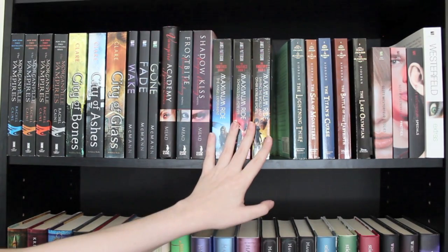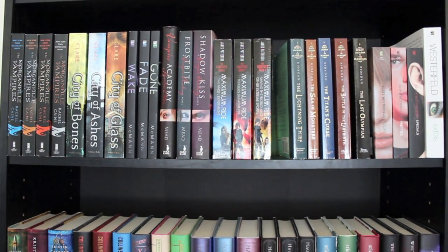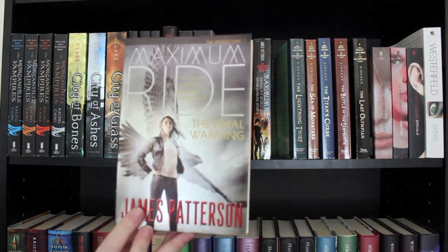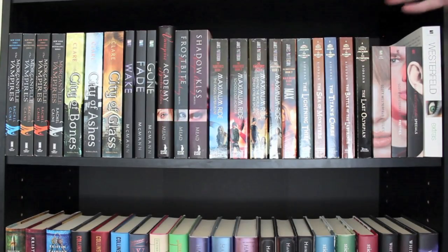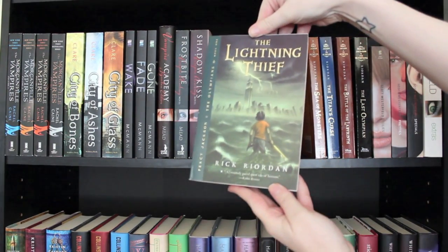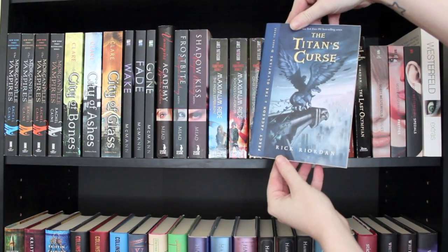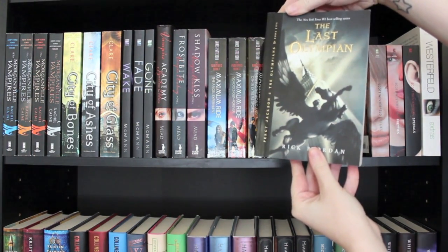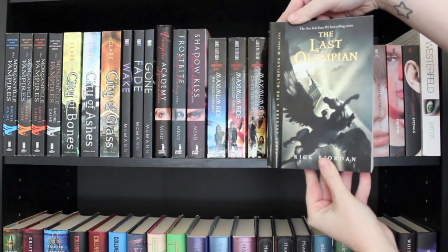And those first 3 books are part of a series called The Fugitives, Book 1, Book 2, Book 3, and then I have The Protectors, Book 1, which is The Final Warning, and The Protectors Book 2, which is just called Max. Next, I have the Percy Jackson and the Olympians series. We have Book 1, The Lightning Thief, Book 2, Sea of Monsters, Book 3, The Titan's Curse, Book 4, The Battle of the Labyrinth, and Book 5, The Last Olympian, which I am currently reading and loving, and I'm so excited to finish this series and start the next one.